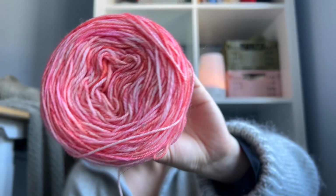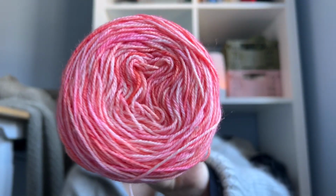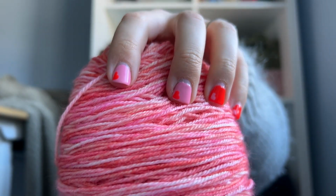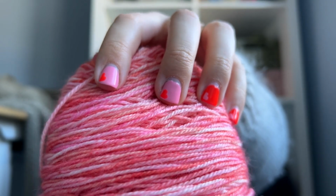It's super pretty. There's corals and what are other pink colors? There are corals and hot pinks and fuchsias in there. Oh, it looks great with my nails. Oh, that's a good picture. Maybe this will be my thumbnail. But yeah, that's what I use this yarn for. And again, thinking about putting this in my Stella quilt. So I'm going to put that off to the side.